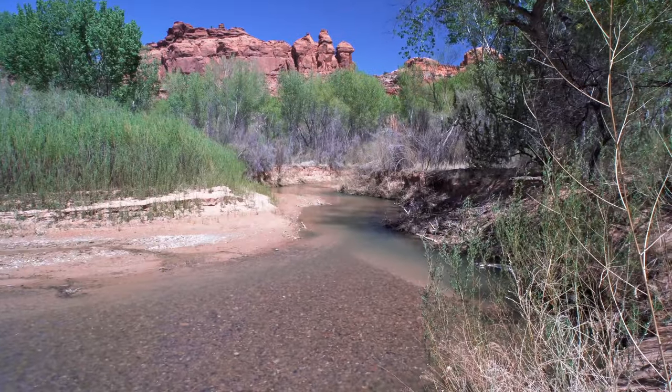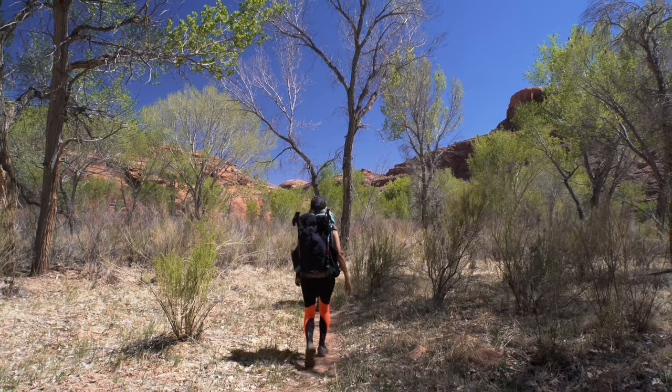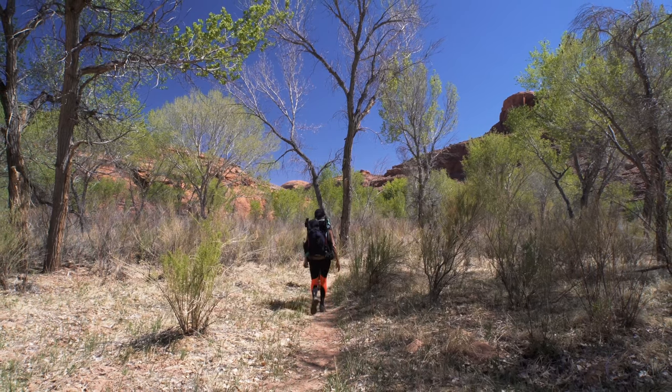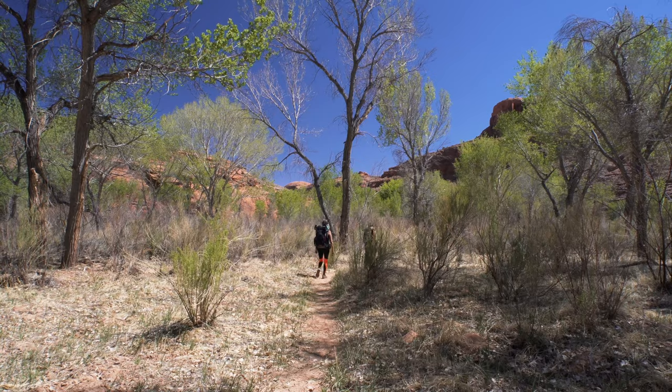We reached the cool waters of the Escalante River during the peak heat of the day. Our route through the riparian zone led us in and out of the crystal clear river multiple times and provided us a source of refreshment.